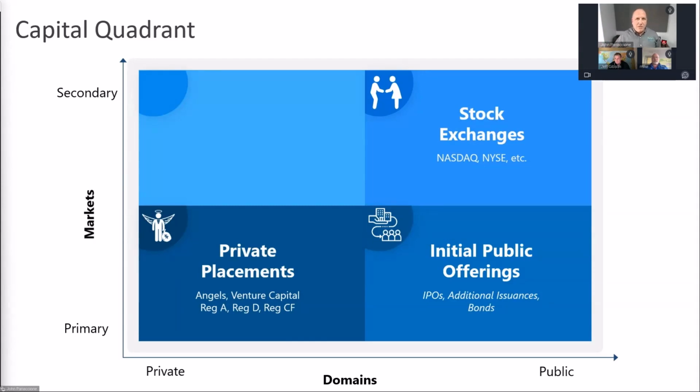This is a private company that's raising capital, but they're not going to use the public markets to do that. They're going to use the private markets as a primary way for them to raise capital directly from investors. And then finally, we have the secondary market, secondary private quadrant. And this is where mergers and acquisitions take place. This is where private equity, large investment groups, big companies buy smaller companies.